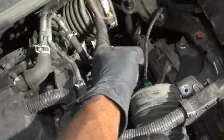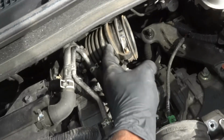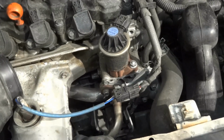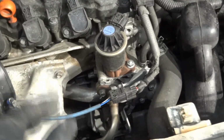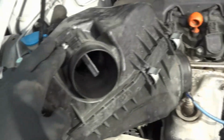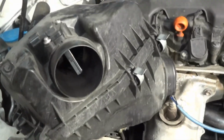I'm gonna order a new boot, this air duct. I'm gonna get this ordered, and I'm also gonna order the O2 sensor. But before we replace the O2 sensor, we're gonna check the wiring first, okay? So I'm gonna get this out of this air filter box, and then I'll bring you guys back up.